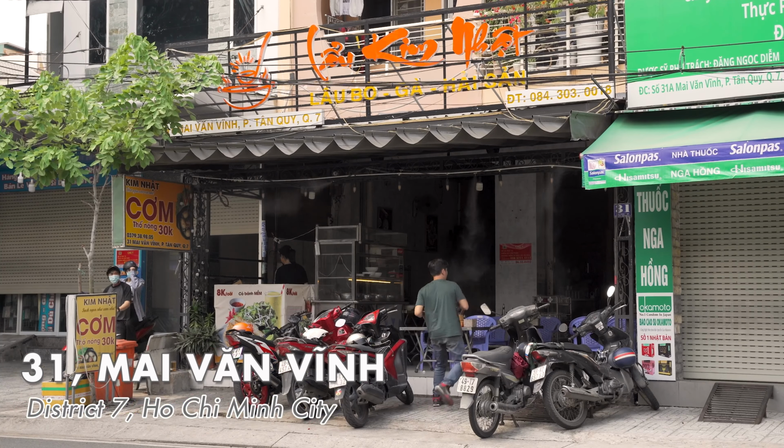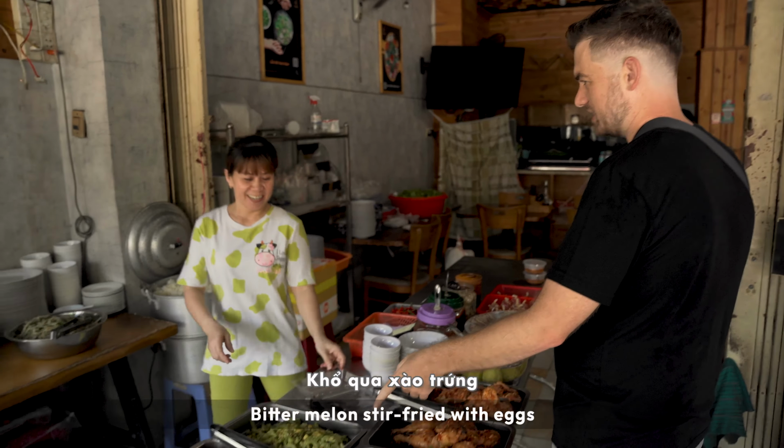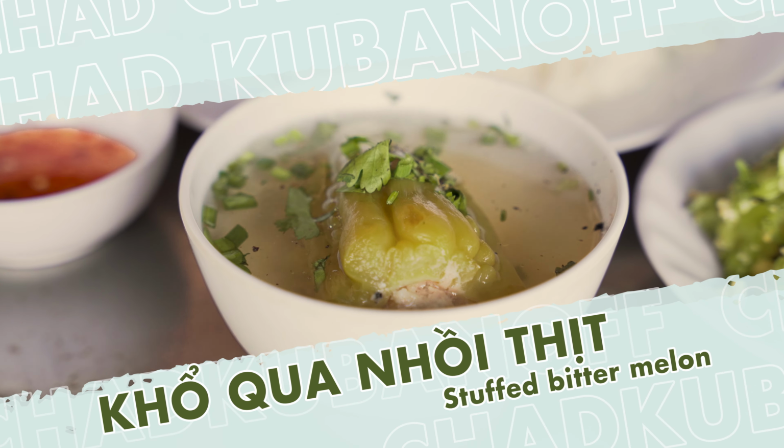Chị ơi. Yeah. Cho em một dĩa có khô quào xào trứng và khô quào nhồi thịt. So in Vietnam, the two most popular ways for bitter melon are these two styles right here. Khô quào xào trứng and khô quào nhồi thịt. So this is bitter melon stir fried with egg and bitter melon stuffed with meat.